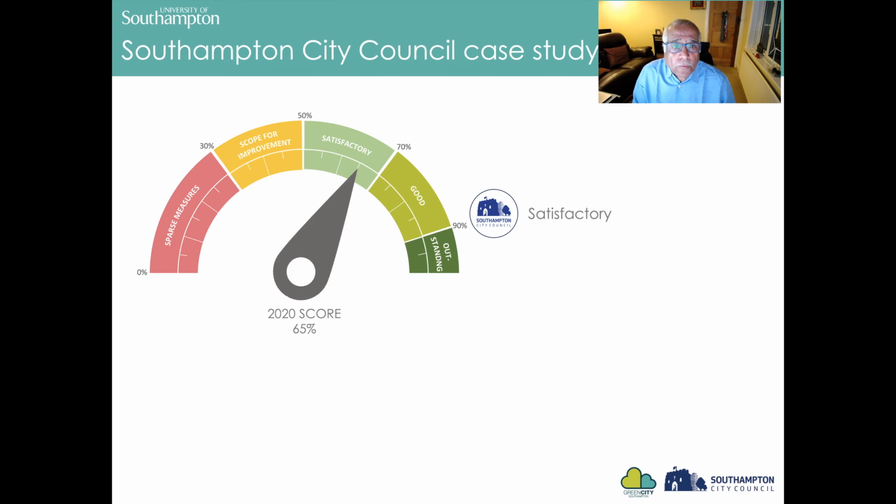And this is the score for Southampton City Council. This is taken as a case study based on the data that they delivered to us, and you can see from here the current score for 2020 is 65%. And this is the scoring meter for the tracker.